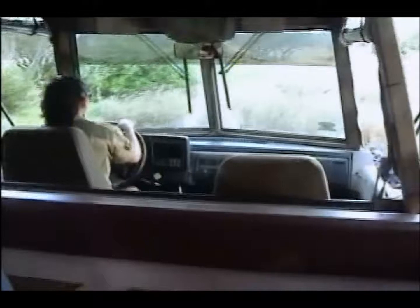Lena, are those trees real? Yeah, they're real. Are they? Yeah. Okay. Thank you. You're welcome.